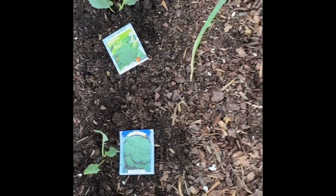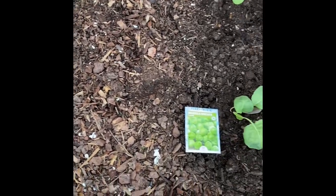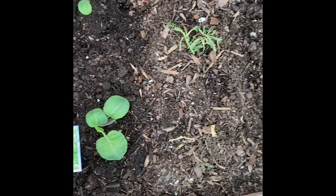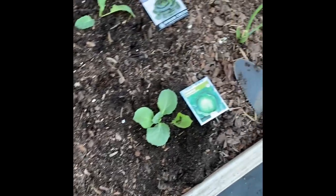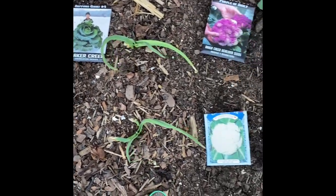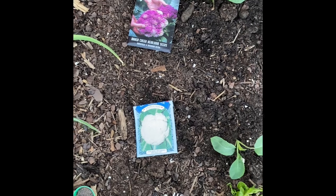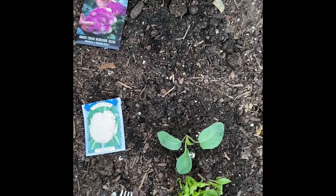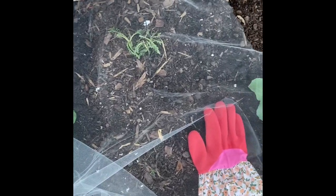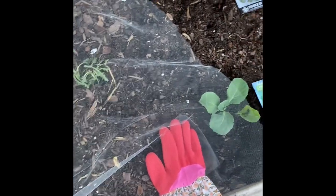Number four, plant far enough apart, like 12 to 18 inches from each other. Number five, give water at least an inch weekly, more frequently in hot weather. Number six, use row cover to protect the plants from cabbage moth and worms.